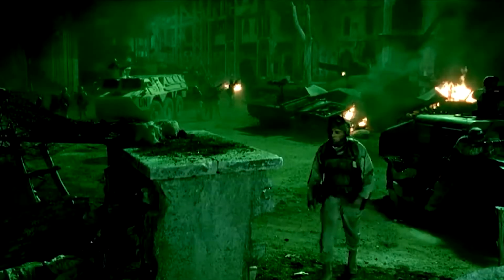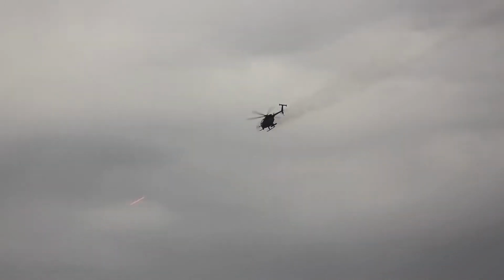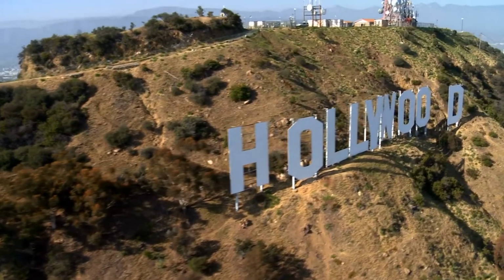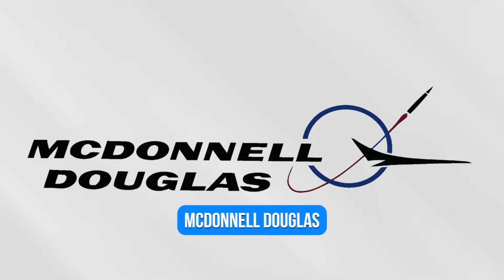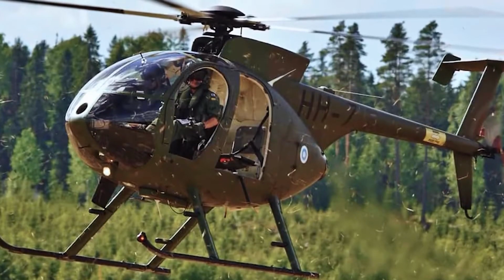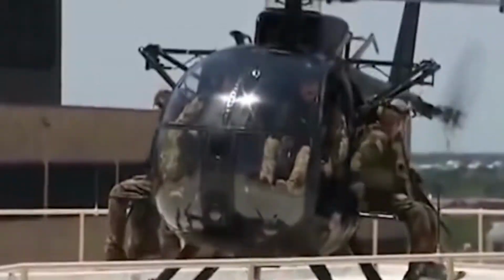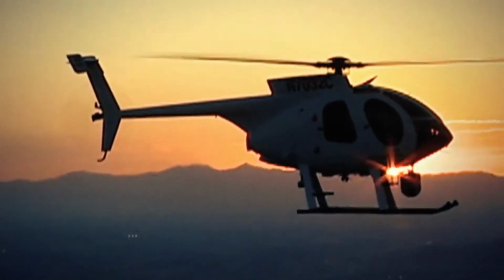Following the release of the iconic book and film Black Hawk Down, in which Little Bird ferried commandos in the besieged city of Mogadishu, Somalia, the helicopter was dubbed the Killer Egg and cemented its position in pop culture history. Aside from Hollywood, the now iconic aircraft, which was first developed by Hughes and later purchased by McDonnell Douglas, is now manufactured by Boeing. It has been a mainstay in the Special Operations Command inventory for decades, providing commanders with a unique capability not found in other air platforms.